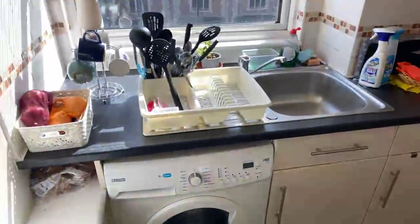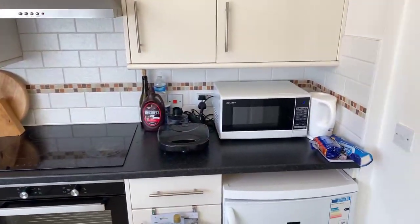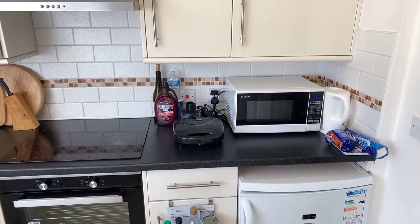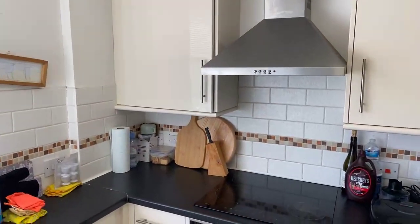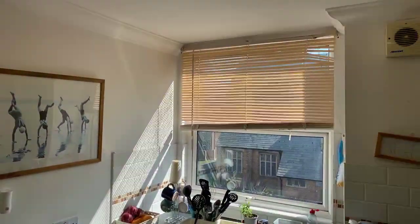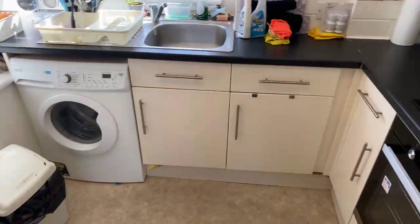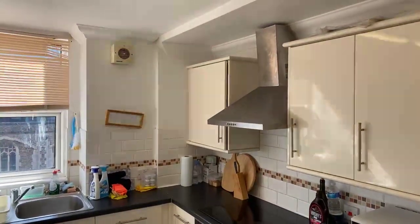Please note all the smaller items that are around are the current tenants', and that does include the microwave and the toaster maker there. But other than that, it's a really nice size. This kitchen is 2.51 meters by 2.44 meters and has a really nice size window, so it lets in lots of natural light. Perfectly suitable. I'll try and get as best I can a view for you to see it all.